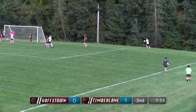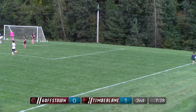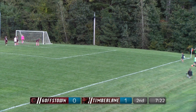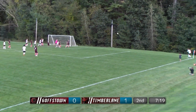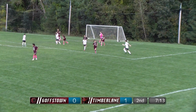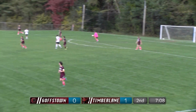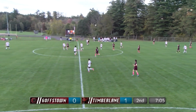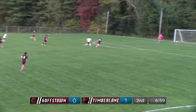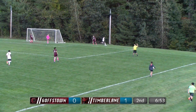Now Gosstown with some intensity. They can smell it now. Taste the blood in the water. That one goes a little too close to the keeper there. Gosstown win the ball. Again looking to hit Harry. And that'll go out for another corner.